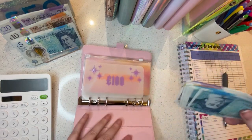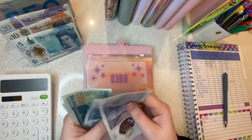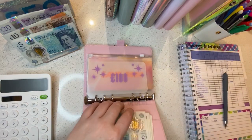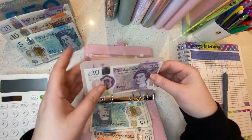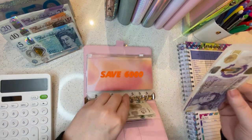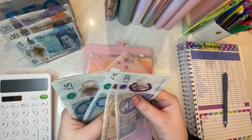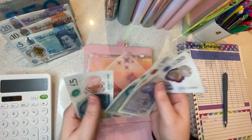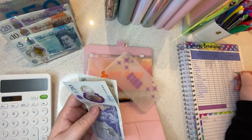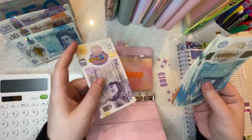100 in the bank. Oh, sorry, that was a horrid noise. 120, 35, 45, 55, 65, 70. So 175 in total. I had to count again. 120, 30, 5, 45, 55, 65, 75, 175 in total. I'll take 50 back to the bank and leave 25 in there.